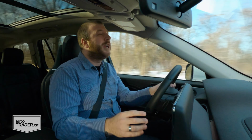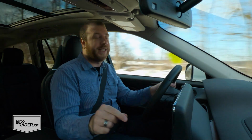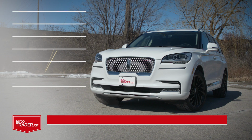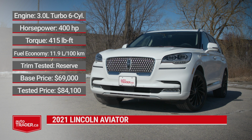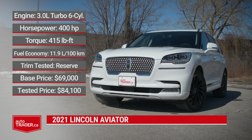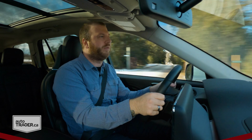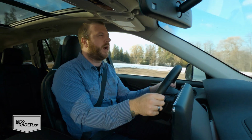But this Aviator, try 84 grand out the door before tax. That is right in line with the GV80, and it is very, very reasonable for what you're getting here. Now, the Aviator Reserve actually starts at about 71,000 bucks before tax, but this one I'm driving is loaded up with a bunch of extras. But let's start with the stuff that comes standard.